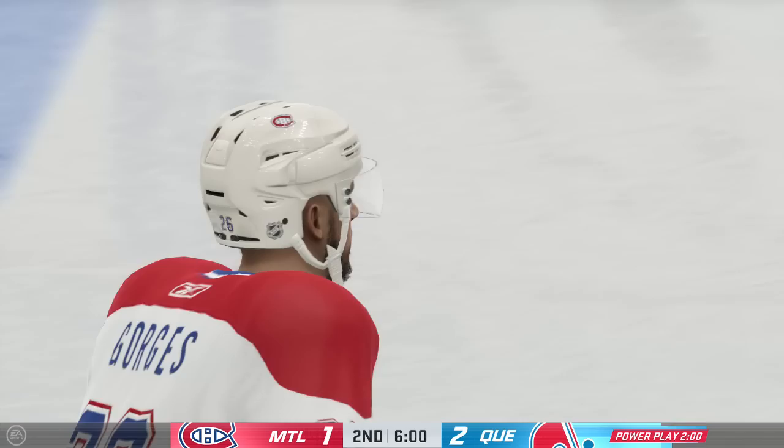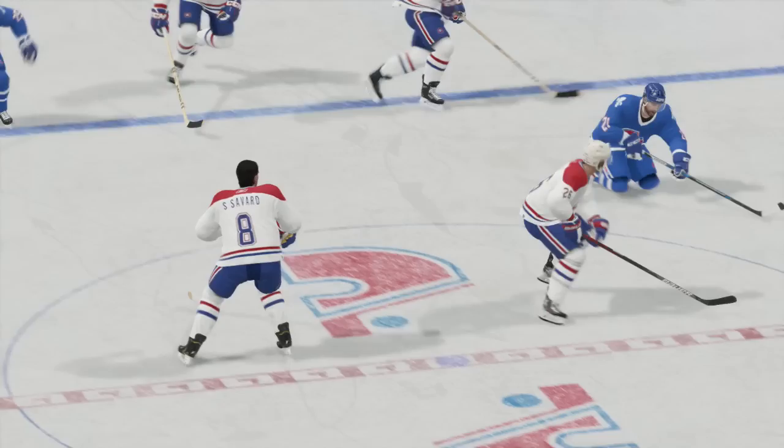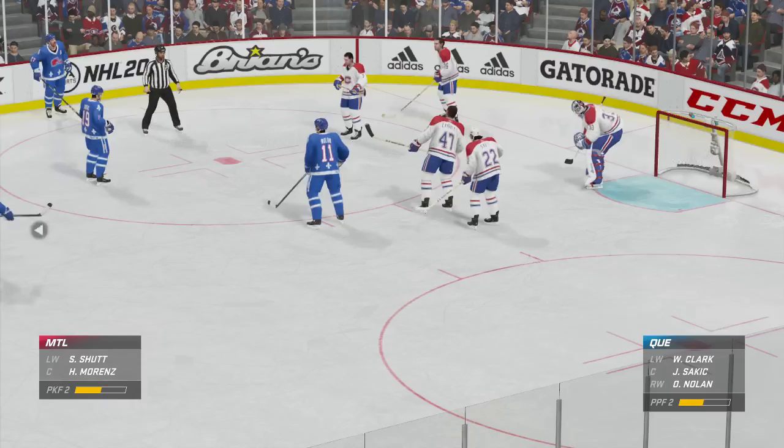Always a little careless to get a tripping penalty. You get your stick into the player's feet, and when he goes down, you're going to go to the box. Back to the face-off circle. They'll send the man advantage unit out again.